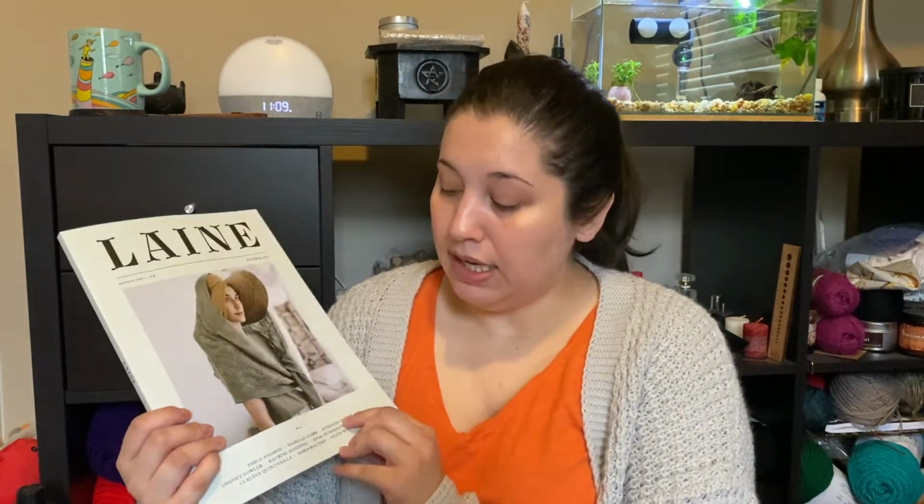Now, this specific shop, they had a magazine that I've been wanting, and I knew they had it there, so I knew I was going to purchase that. And then I got a couple of skeins of yarn too. So let me show you. The magazine that I purchased there is the Lane magazine, the Summer 2022. This is the volume 14 Lane magazine.